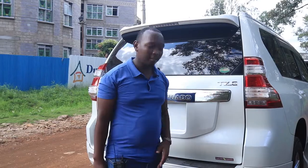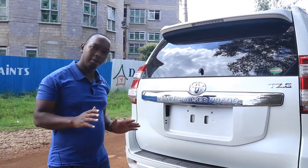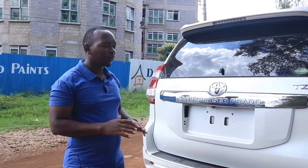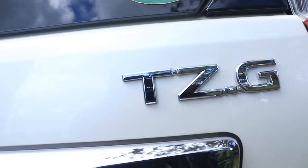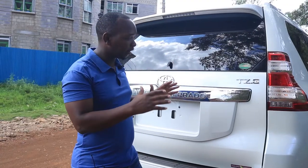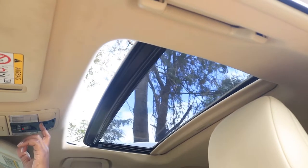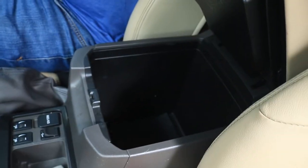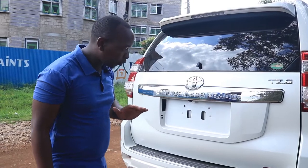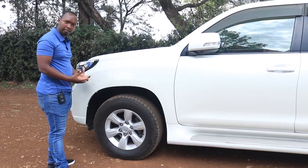So there you have it, guys. You have seen the TZG, the Toyota Prado. And for those who don't have a lot of money, you can still get the entry trim, that is the TX, and you really, really enjoy this car. As you can see, it comes with heated leather seats. You have the moonroof. You have the cool box, that's the mini refrigerator for your drinks. And above all, the selling point for this car is its off-road capabilities, the 4x4.